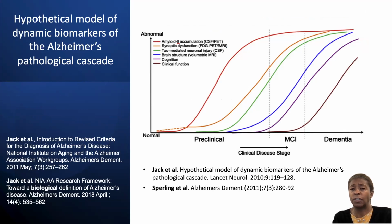deposition occurs first, and that's followed by synaptic dysfunction and tau-mediated neuronal injury, indicated by the orange and green curves. This is followed by structural brain changes shown in blue. And all the way to the right, cognition and clinical changes are the last to be detected in the cascade.